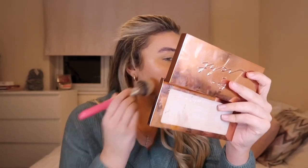So with the darker powder on a PC24 brush, I'm literally just gonna dust a little bit on. Well, pat a little bit on. This powder literally blurs, but you can still see the creaminess underneath, which I love.